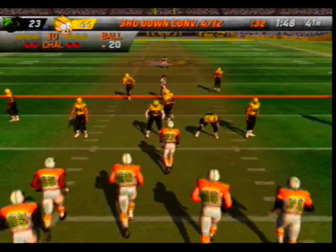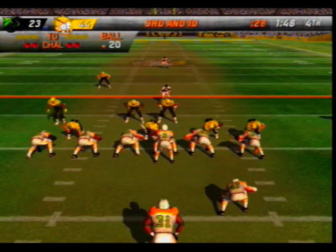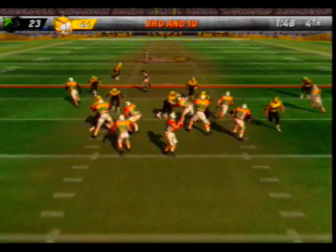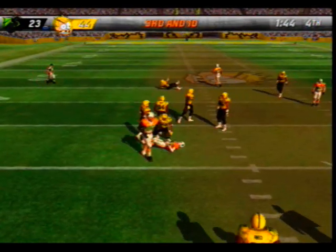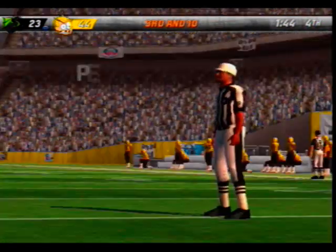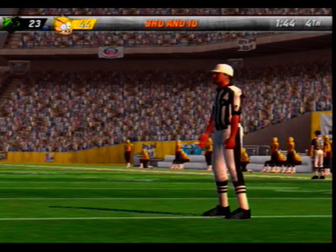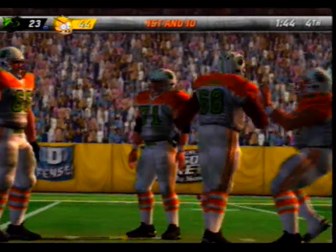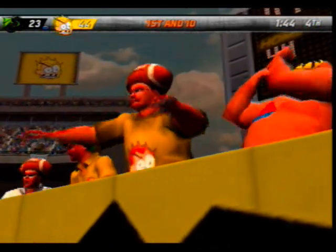Third and 10. Ball on the 20 yard line. The home team come out in a dime package. With the throw, and it's complete. Number 33 is there on the stop at the 33. Personal foul. Roughing the passer, number 92. Automatic. So the penalty on third down does go against the defense, and the result is a first down.